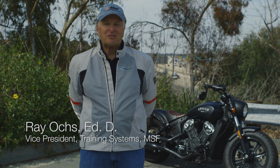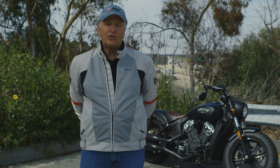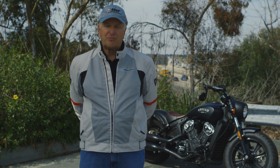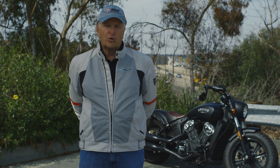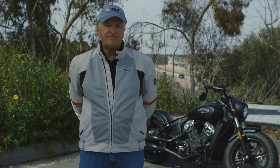In this ride, we'll be experiencing Ortega Highway, a rural two-lane highway in the mountains of the Cleveland National Forest. The majority of this section has a 55-mile-per-hour speed limit and leads up to the more curvy and mountainous areas of the forest. Here are some questions to consider.